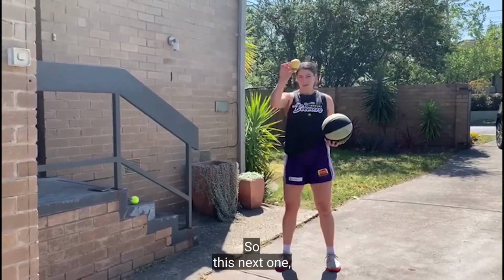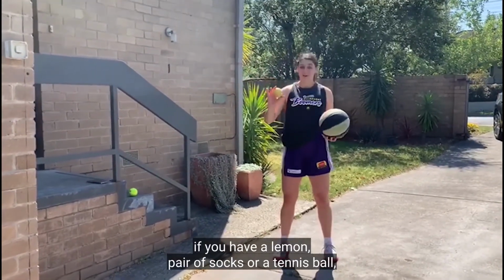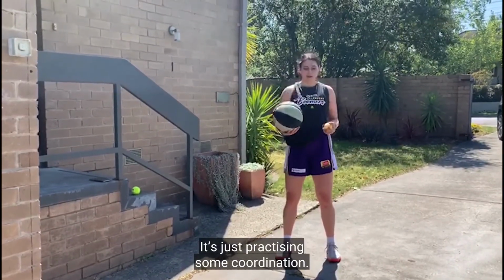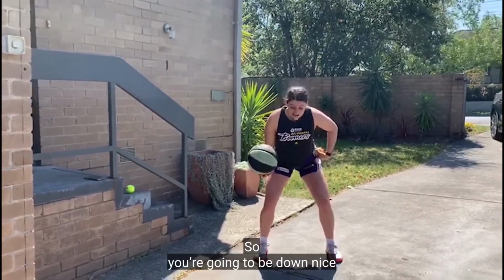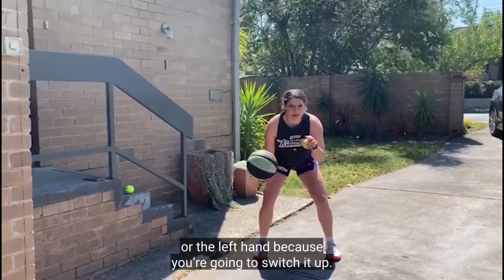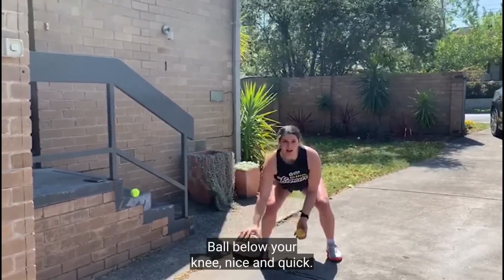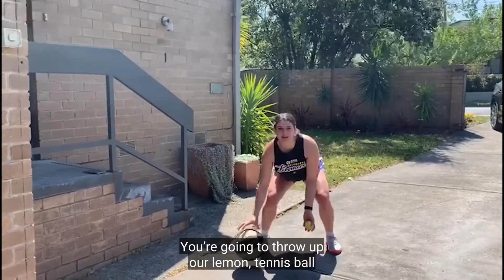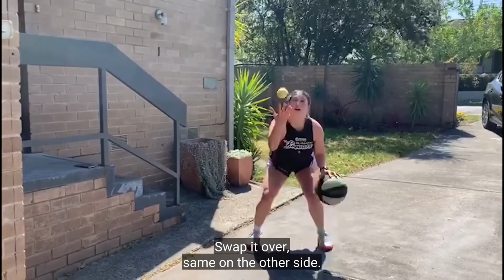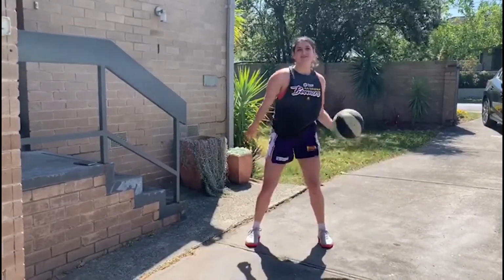So this next one, if you have a lemon, pair of socks, or a tennis ball, you can do it on the spot, and it's just practicing some coordination. You're going to be down nice and low in your stance, ball in the right or the left hand, because you're going to switch it up. Ball below your knee, nice and quick. You're going to throw up your lemon, tennis ball, or equivalent, and catch it. Swap it over. Same on the other side. Give it a go.